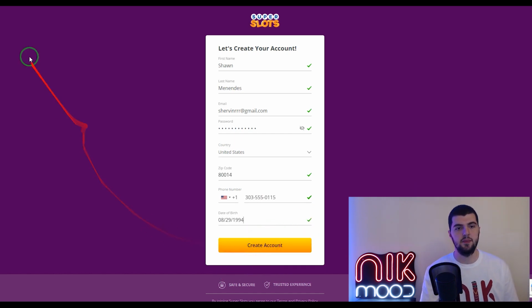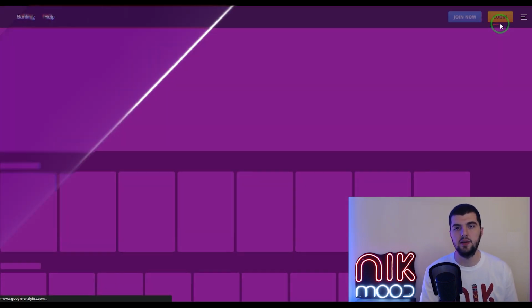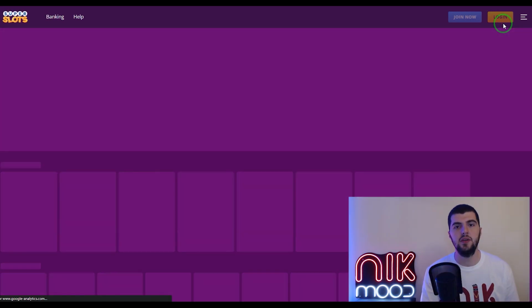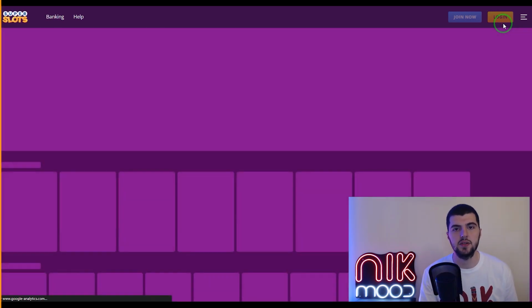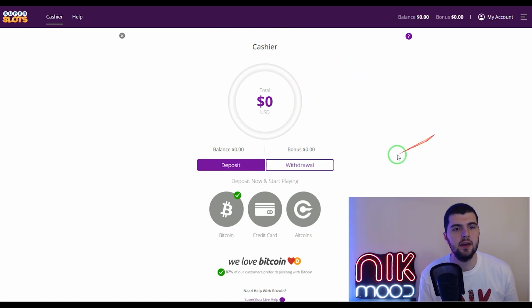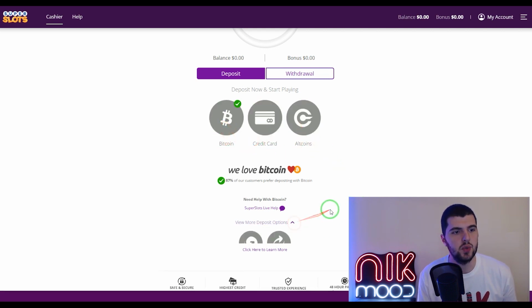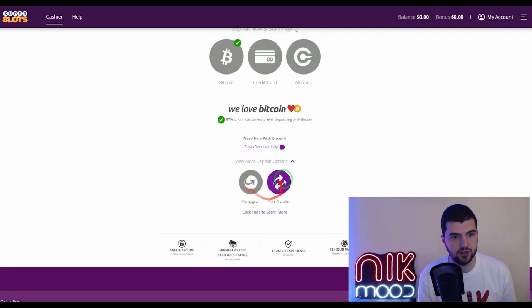I have done this step before, so I return to homepage, and in the homepage I click on login button instead, and I will sign up using my own saved credentials. Okay, this is the cashier page, and as you can see, there are two different deposit methods, a credit card and cryptocurrencies. There are also two alternative payment methods, which are MoneyGram and wire transfer.